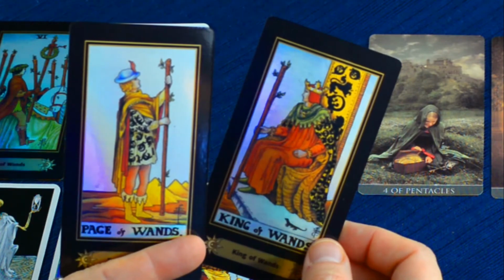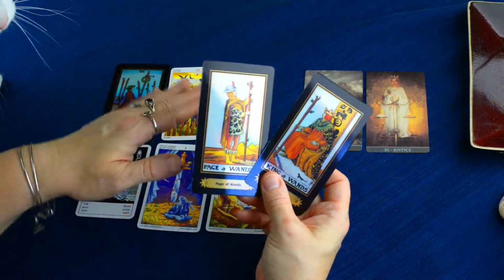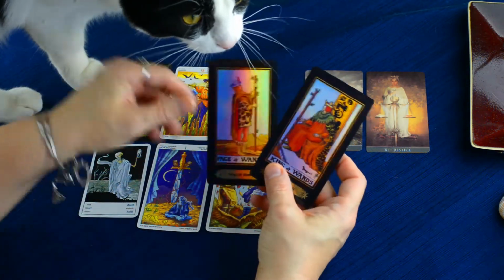Hello, baby boy. Oh, my little kitten has decided to join us again for the readings. He's been wanting to do that a lot lately. Hello. Hi there, Marty.